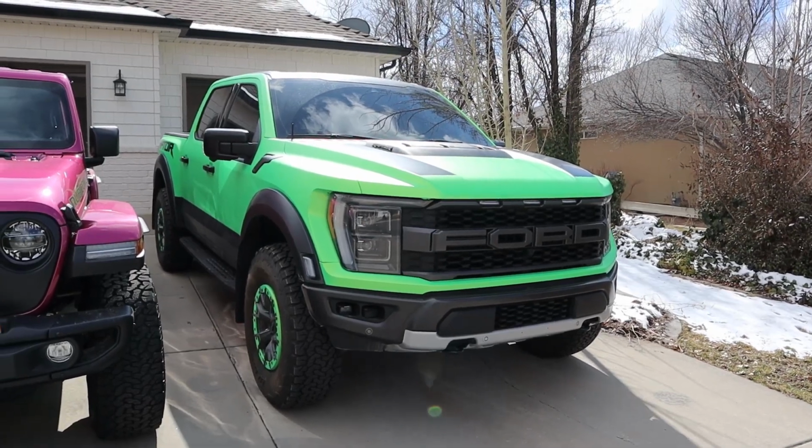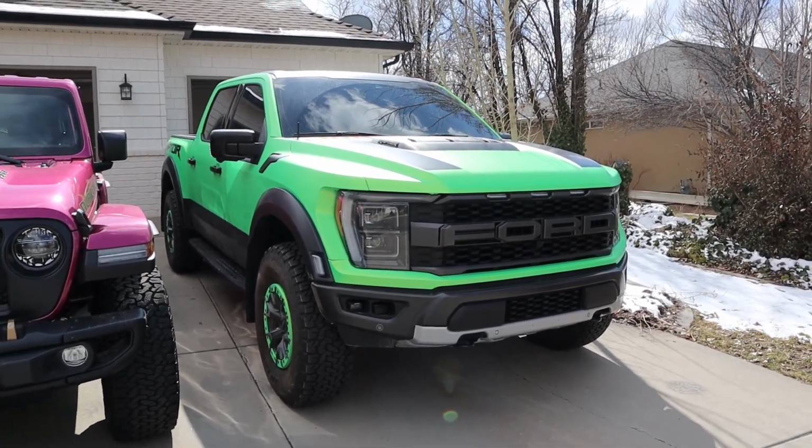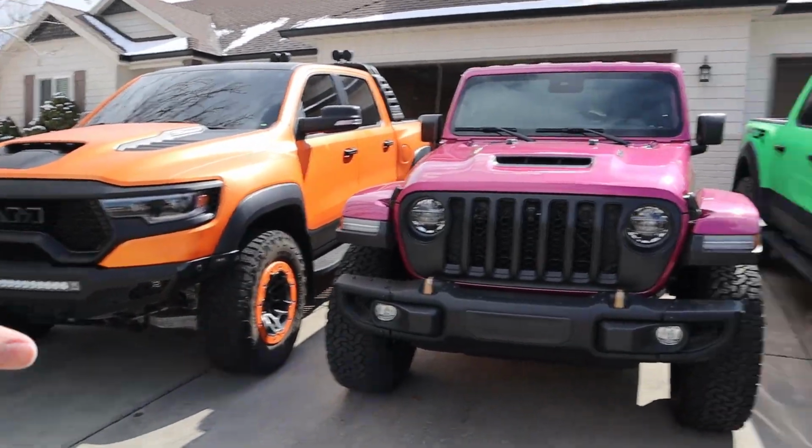I think that this one, once the market calms down, will slightly depreciate, whereas these two will appreciate a massive amount. Now, before we talk about the value add with the vehicles, we do have to talk about the stock market.